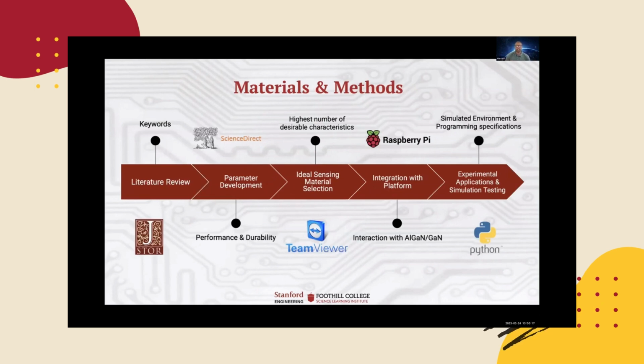This slide is a display of the timeline of my work for this internship. I started with a literature review utilizing keywords to specifically find articles related to my research focus. I was able to use Foothill's digital library to access academic databases such as JSTOR and ScienceDirect. From this point, I moved to parameter development, implementing the research data from my review. Next, I selected the ideal materials in the form of the specific metal organic frameworks I wanted to utilize. I then transitioned to integration with the aluminum gallium nitride platform, and lastly, experimental application.